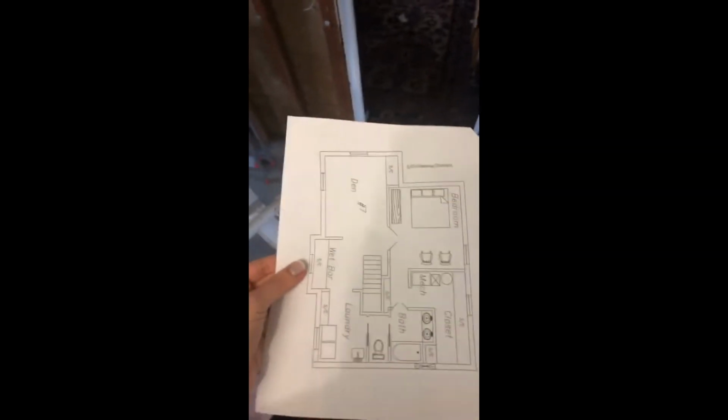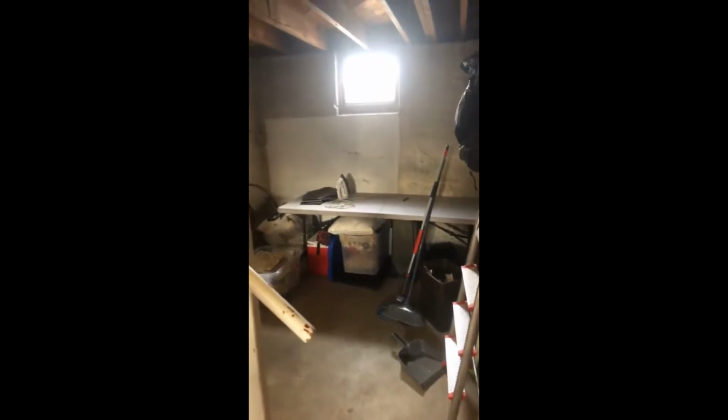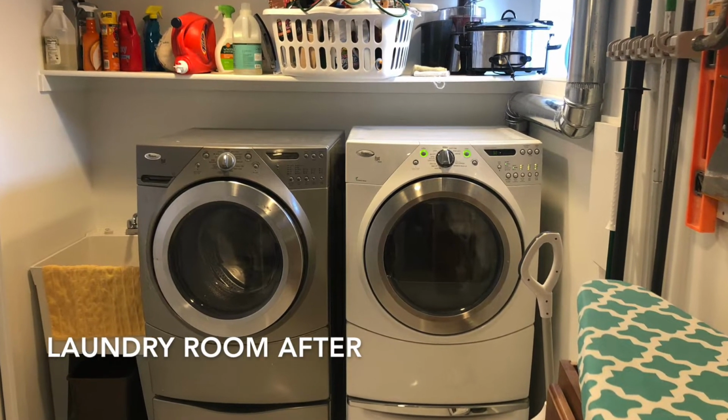When you walk down the stairs in the new layout, this wall will be completely gone, and this bedroom will actually be the den. So we have already two good sized windows in there. There will be a wet bar in this area, some cabinets, and this will stay a laundry room, just moving everything around a bit, and an under-stair closet.